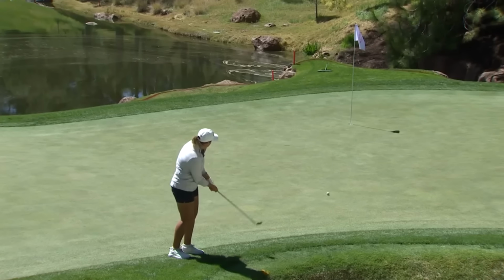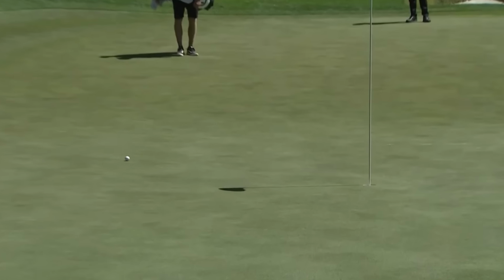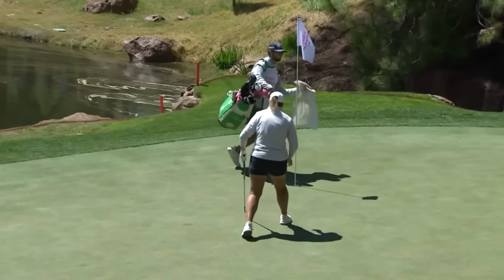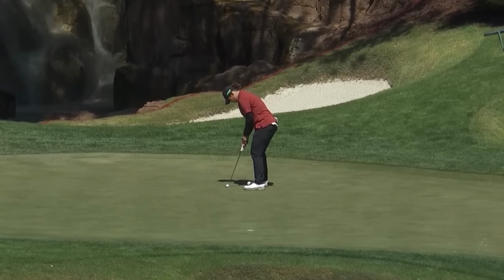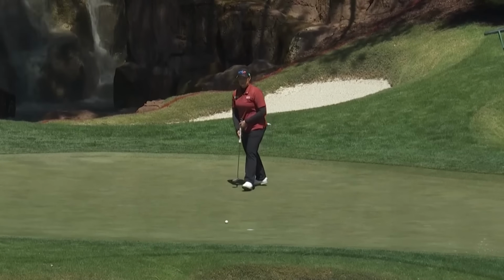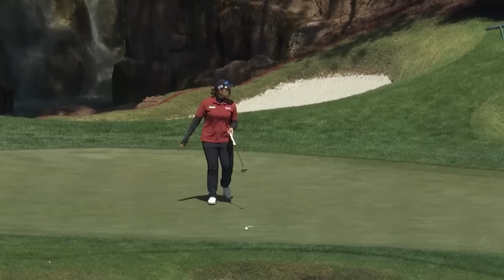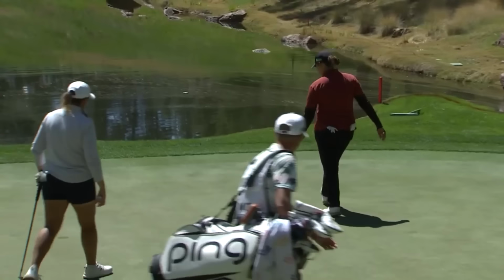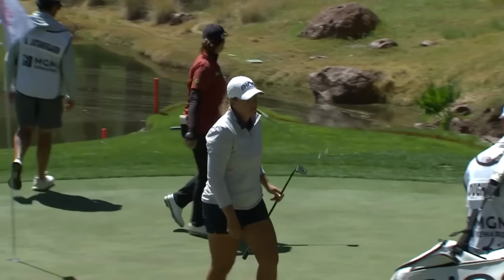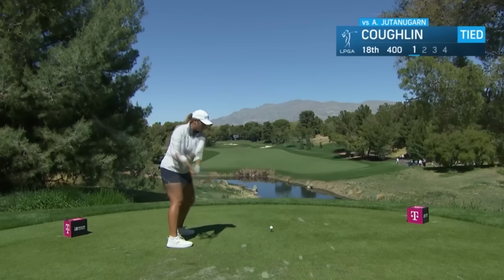See if she can cozy this within the shadow that the flag has created. No, stays a good 5 feet away. 3, 4 feet circle around this hole. And she's going to concede the par putt to Lauren. Well, here we go. Tied at 18.